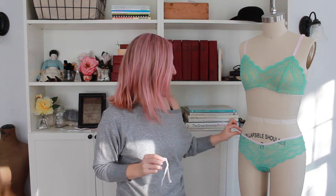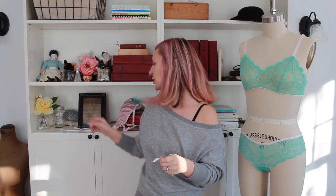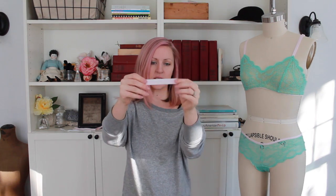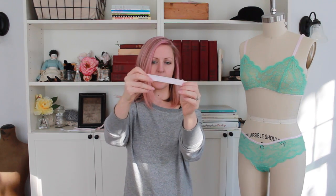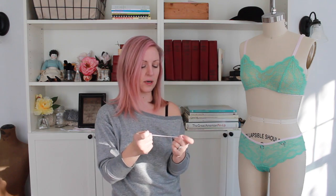For waistline or leg line of panties, as well as around the neckline of bras, I usually use fold over elastic, and it normally has a shiny side and a matte side. I tend to use the shiny side most often, but you can use the matte side as well. I do that sometimes for just a different look.